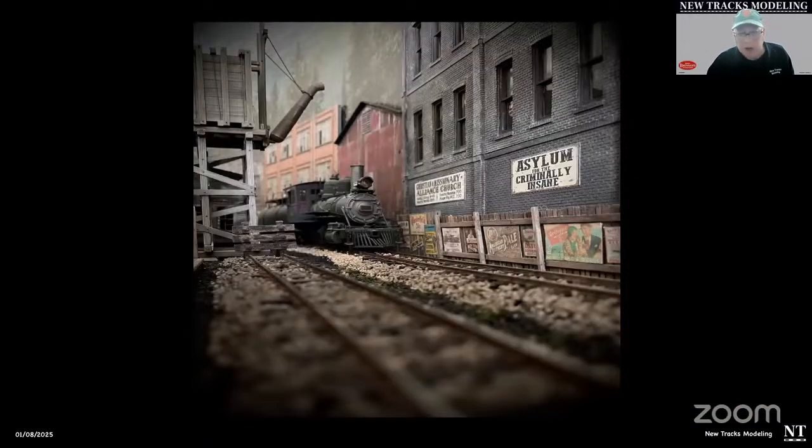This is a nice shot looking down from the engine house. This is where I'll be because Jim made me the host of the show. This is future place.